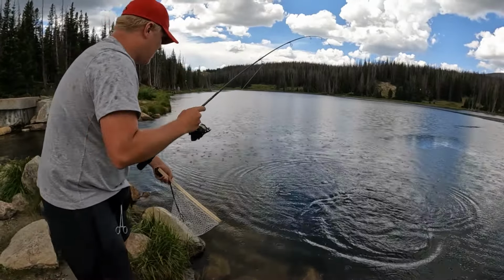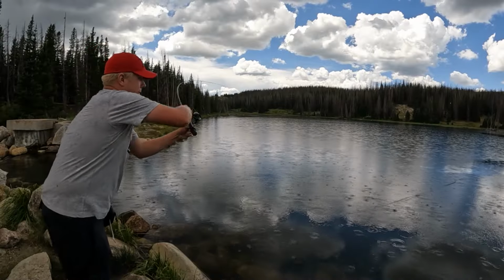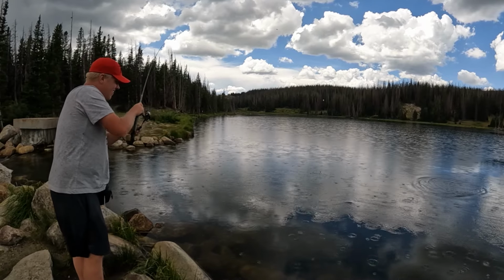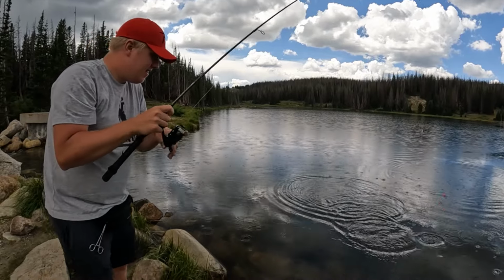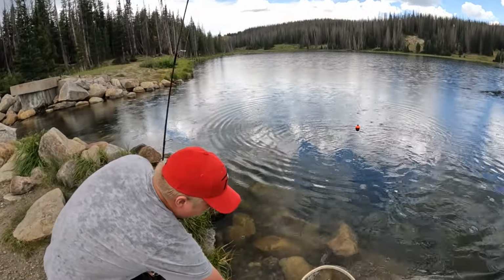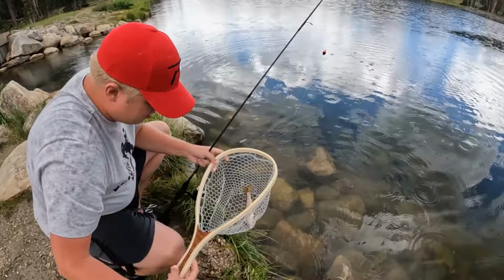Cutty. You've been eating. Another cutthroat, premium eggs under a float. Really respectable size. There he is. Come on. No way. What do I got? Another rainbow. Oh, no, no, look at the cuts. That is an incredible looking trout. It's a cutthroat. That is awesome. Wow. Look at the colors. Welcome to the high country. Look at the red.